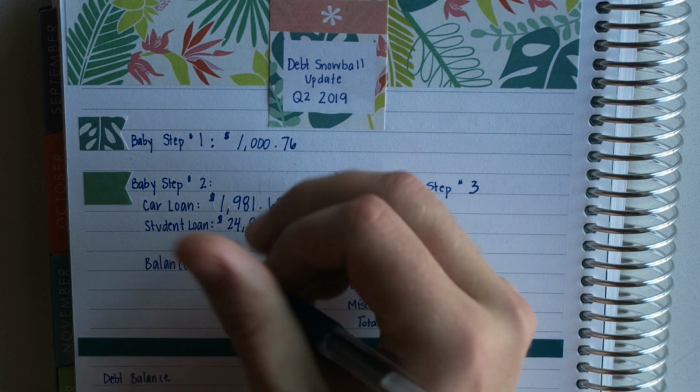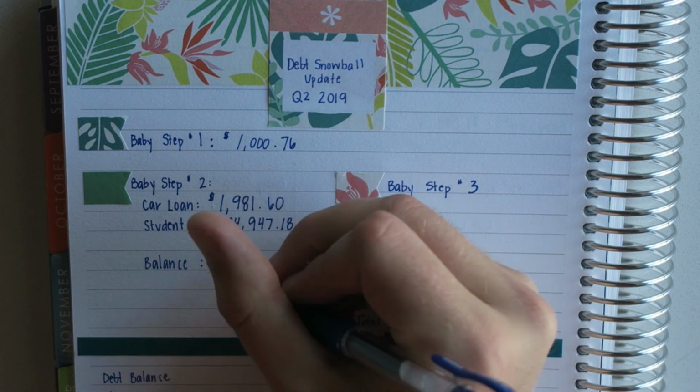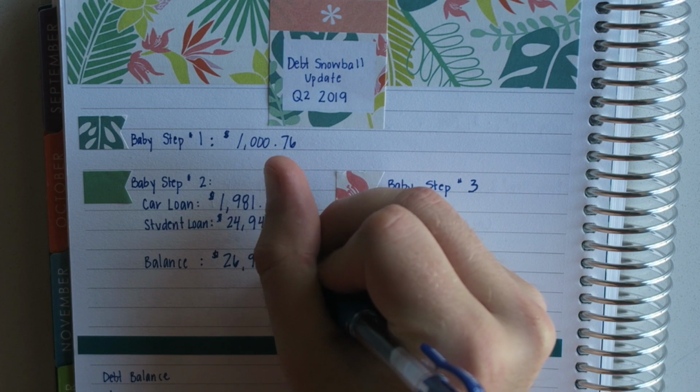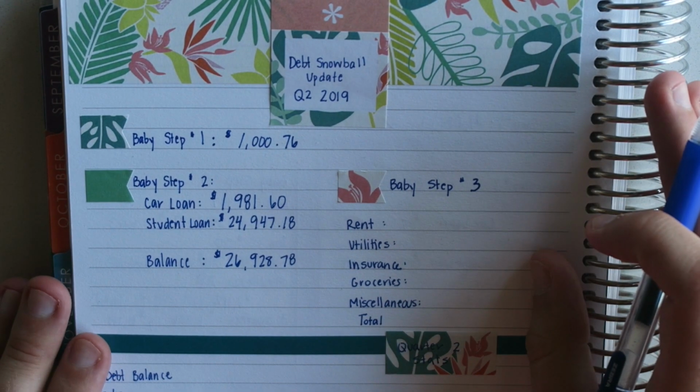And the best thing that I wanted to say right here is that my current debt balance is $26,928.78. So we are well under $30,000 left of my snowball, which is so exciting because at quarter 1, when we did our review then, I was at $33,000. So we were able to kind of move on this. We're really making some progress.